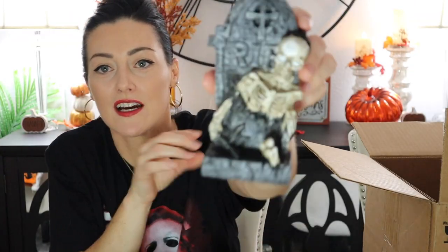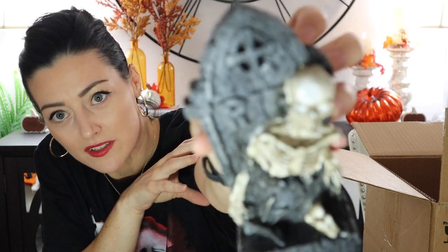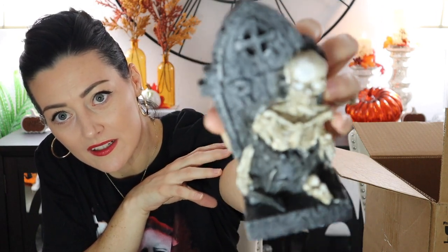But these are $2.99 a piece. Okay, last few things. $2.99 for this guy. It's a little skeleton on a little tombstone there, if you can see it. It says RIP. It's kind of hard to get to focus with this big light, guys. I'm sorry. It's just so dark here today. And he's a good size.